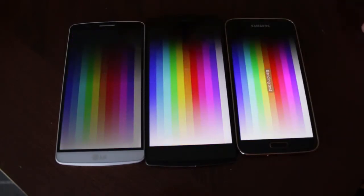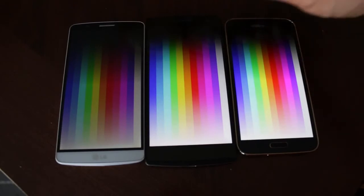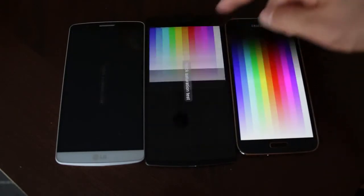Now, if we're looking at the banding test, as you can see, on the LG G3 you can see the banding right away, right there on the display. So that tends to be the worst. Now, on the Oppo Find 7, it's very hard to see that banding, but if you look closely at the Samsung Galaxy S5 LTE, you can actually see that banding across the middle as well. So the LG G3 definitely loses on the banding test.